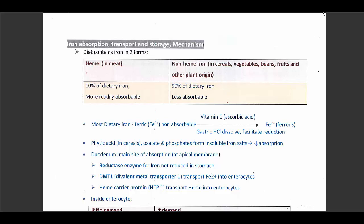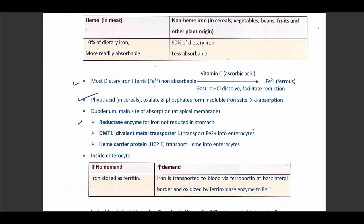Most dietary iron is in ferric form, Fe3, which is not absorbable. Vitamin C, which is called ascorbic acid, and gastric hydrochloric acid dissolve the ferric iron and turn it to the ferrous state. The ferrous form of iron is absorbable, as we said before. Also phytic acid, oxalate, and phosphates decrease the absorption.